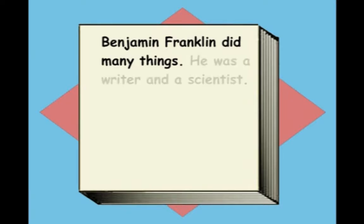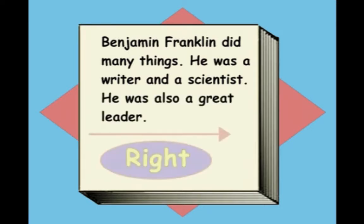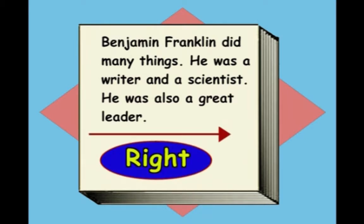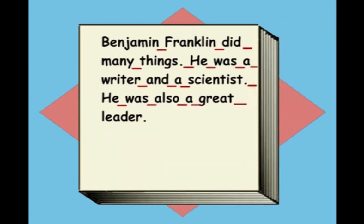Our next sentence is, he was a writer and a scientist. There is space between the two sentences. Our last sentence is, he was also a great leader. We are still writing to the right, and our writing is moving down the page. There is space between each word and between each sentence.